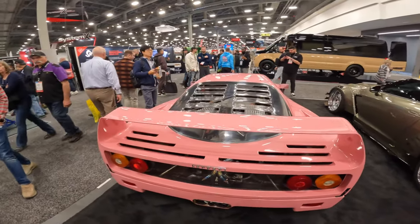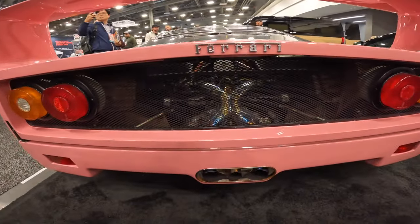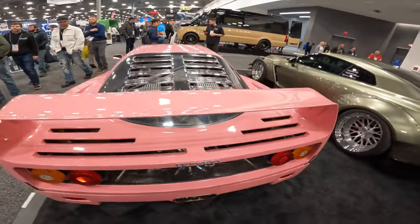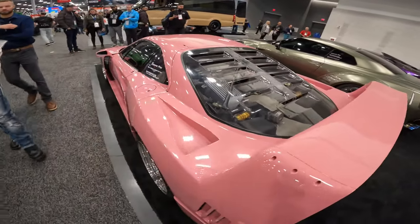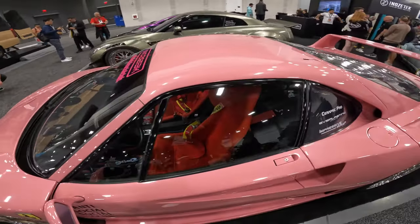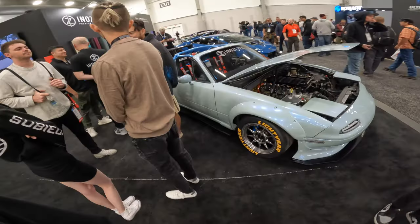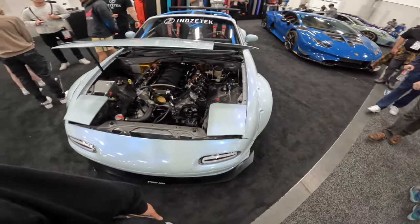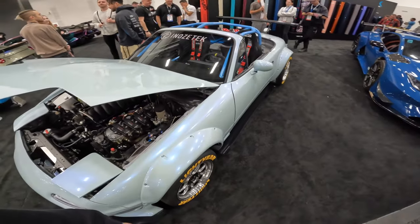Nuts. Got Josh Bowden Auto House's titanium exhaust. Really can't go wrong with this. Can't go wrong with the freaking F40, man. That's for sure. I think this is Alex Choi's Miata. I don't know, I'm just trying to open it. Pretty sick.